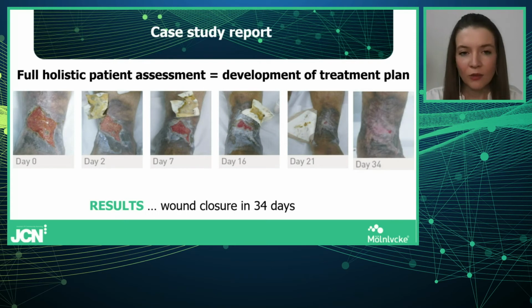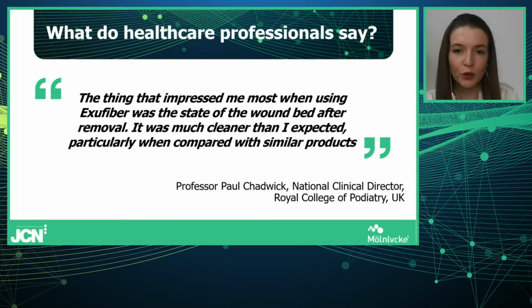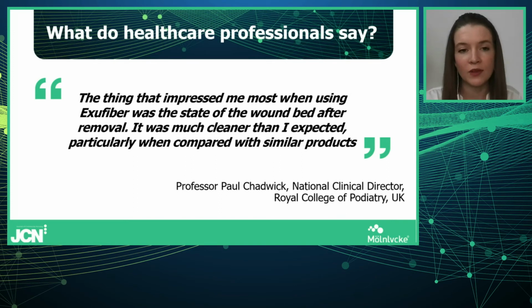So let's hear from a couple of clinicians' experience of using Exufiber with their own patients. So as you can see, Professor Paul Chadwick, who is the National Clinical Director for the Royal College of Podiatry in the UK, found the all-in-one dressing removal to be really key, and he was really impressed with how clean the wound bed was in comparison to similar products he'd used previously.